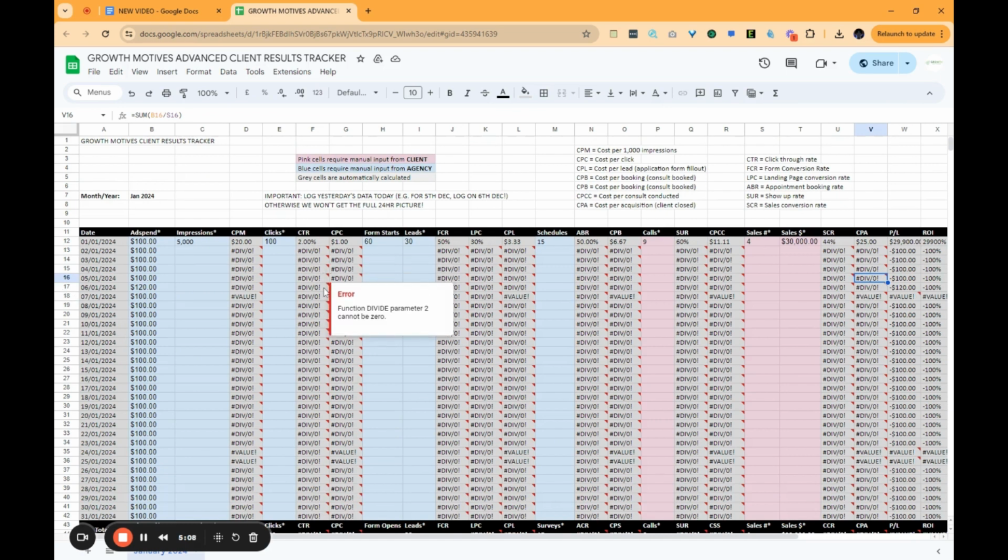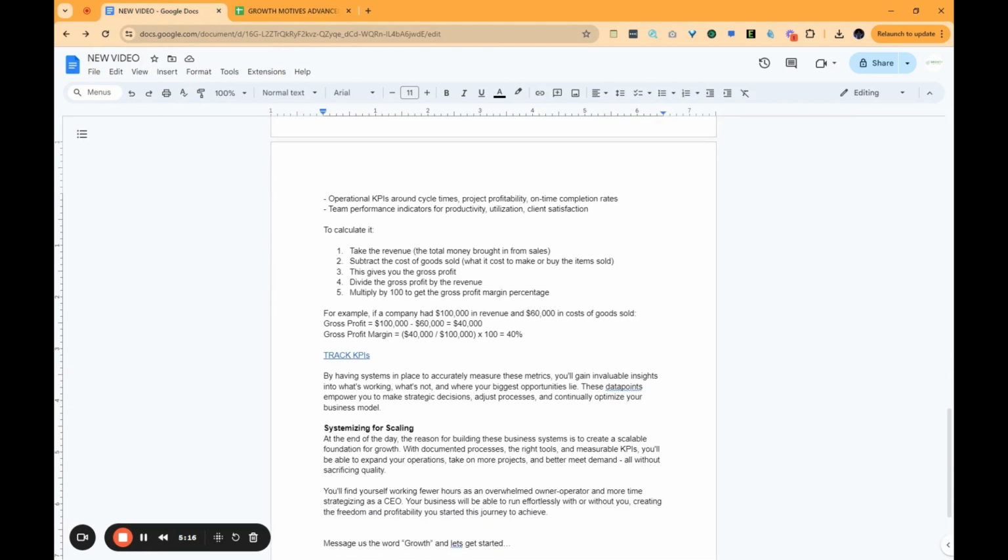And if you want this, feel free to go ahead and message us on Facebook, and I'll send it to you. And yeah, this is absolutely powerful, honestly. By having systems in place like this to accurately measure these metrics, you'll gain invaluable insights into what's working, what's not, and where your biggest opportunities lie. These data points empower you to make strategic decisions, adjust processes if needed, and continually optimize your business model.